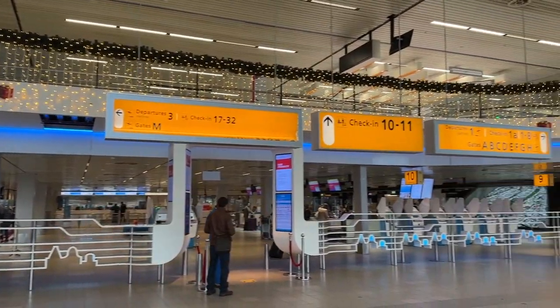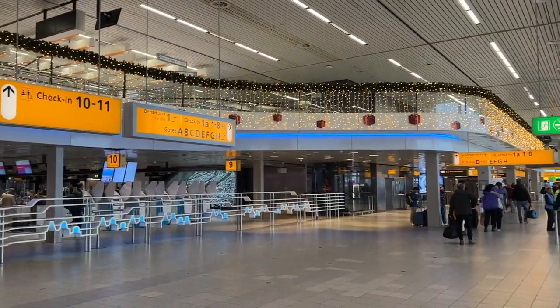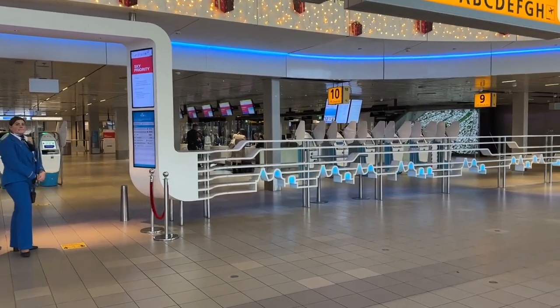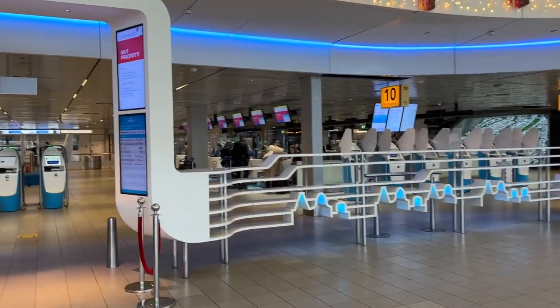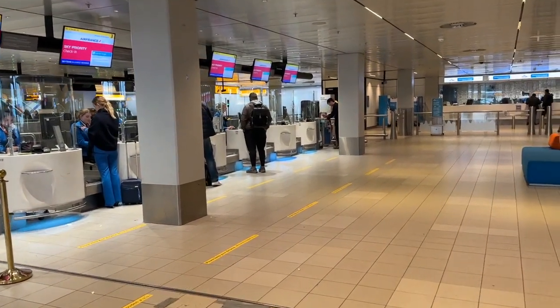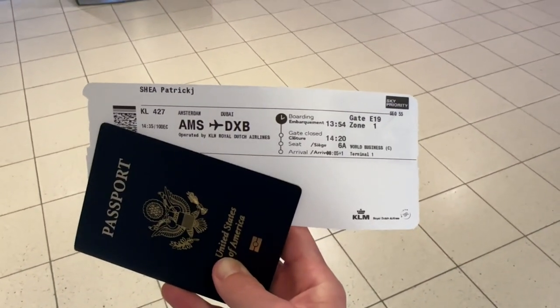I always love the Christmas decorations, and I think Schiphol did a wonderful job of them, as you'll see more of. Over here to the right side, you'll see the Sky Priority check-in area, which is where we're going to be heading to check in for our business class cabin. Now I should mention, this business class ticket today I paid for with 45,000 Delta Sky Miles. The close relations between Air France, KLM, and Delta makes for a pretty seamless redemption if you're using any of the miles from those companies.